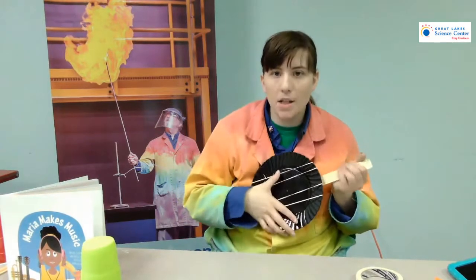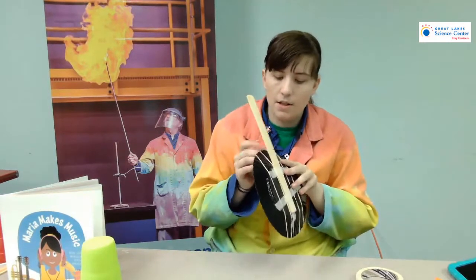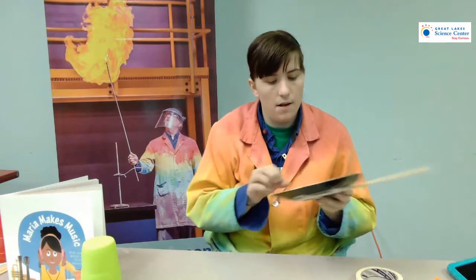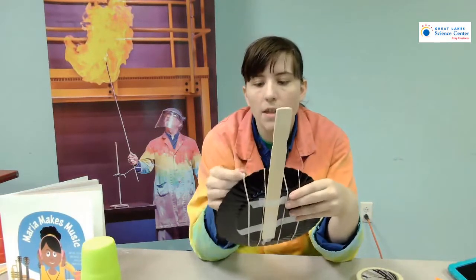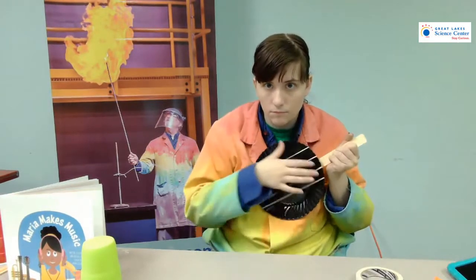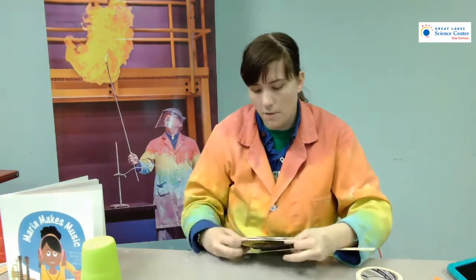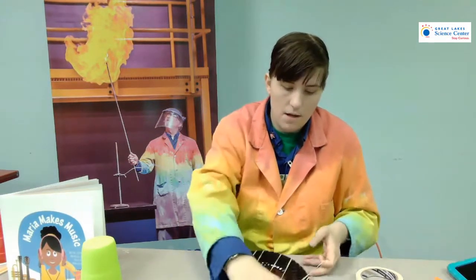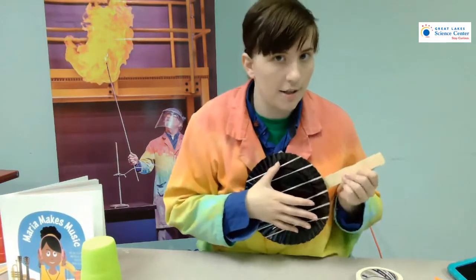All right, so I have my neck of my guitar. I can adjust these in if I want. And the cool thing about this is you can try putting your rubber bands in different places and see if having them in different spots affects the sound at all. I'm a musician, so I want to see if I can get any more rubber bands on there. I don't want to break my plate, but it's looking pretty good. 5 and 6. So I now have my 6-stringed guitar. Let's see how it works.